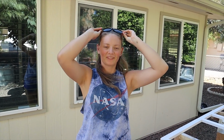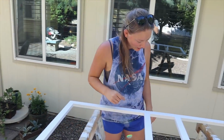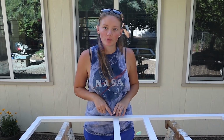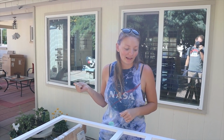Hello. What have you done? Okay, face frame is together. Looking good. Yeah, I just got a second coat on here. So I'm gonna let this dry and then see if we need to touch up any other spots. Once we finish all the coats of paint on the cabinet, then we'll put it together.